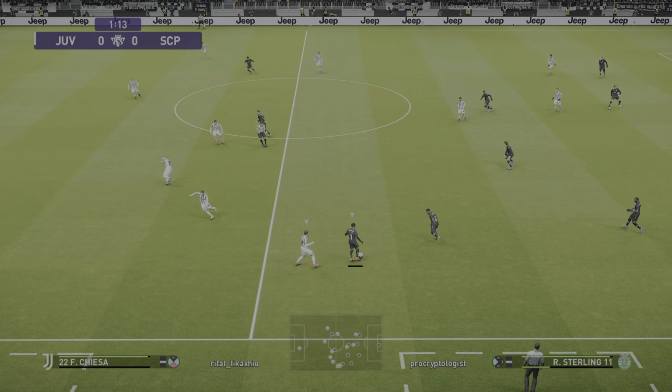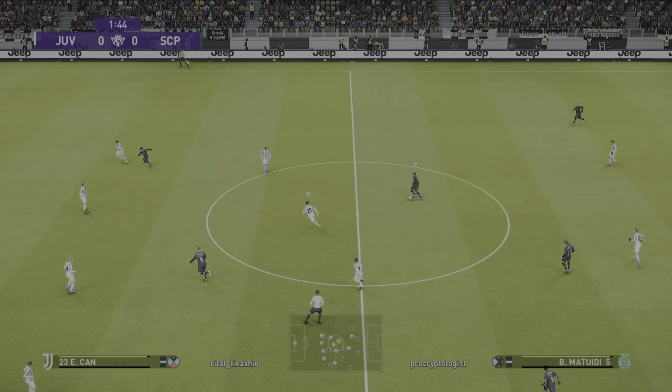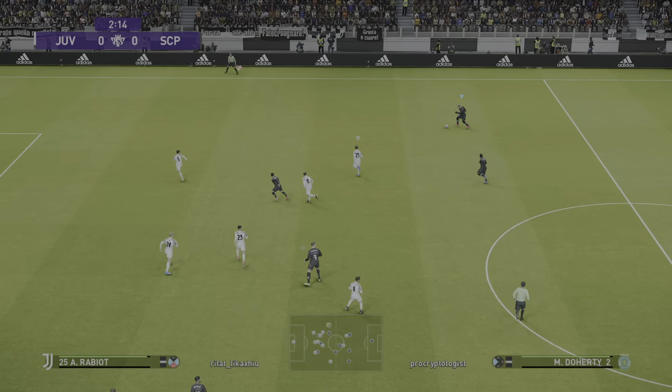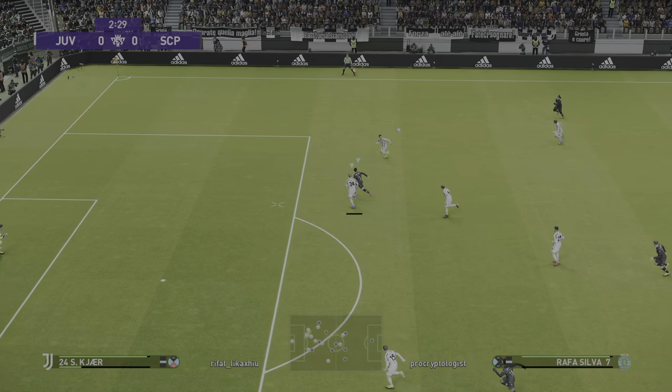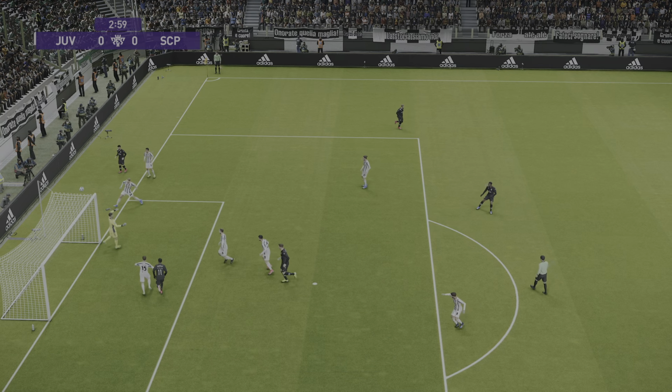It surely must be. The stands here, the curva, as the locals call them, make for quite an impressive sight, all in support of the grand old lady of the Italian game. Things have got underway here pretty promptly.